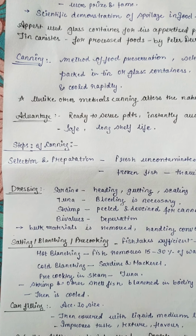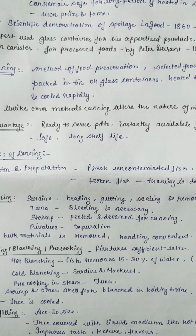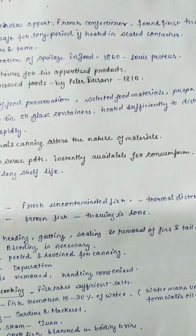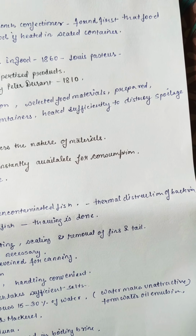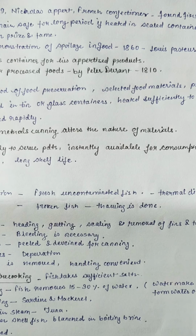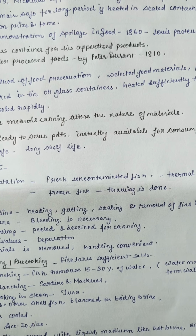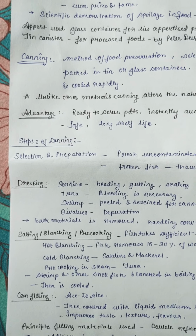First we do selection and preparation. How do we select the food material which is to be packed? The first thing to note is that we should use fresh, uncontaminated fish. In it, thermal destruction of bacteria is done, as I have told earlier that thermal destruction of bacteria is the principle of canning. If frozen fish is used for canning, then thawing should be done.